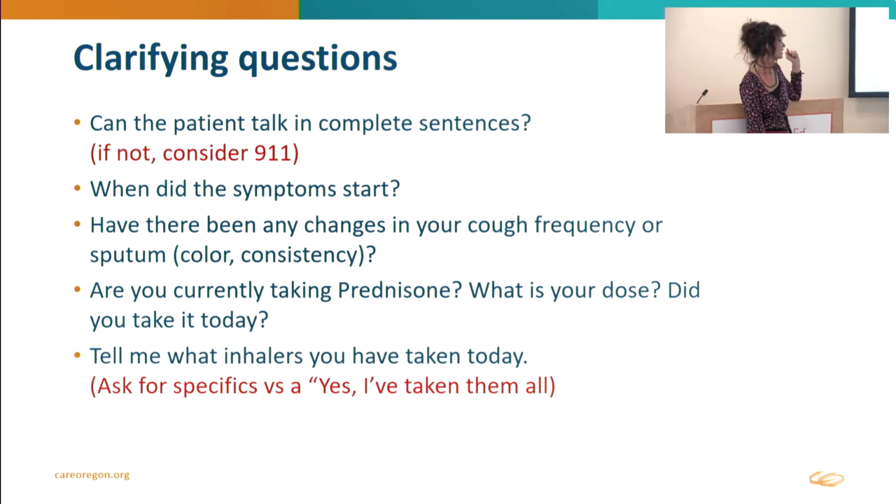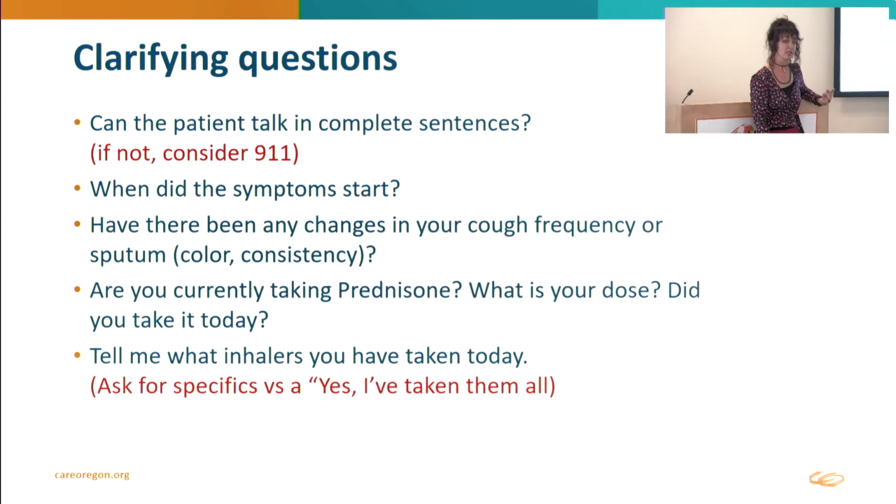And then, tell me what inhalers you've taken today. It's going to be really hard with a person over the phone to do this because you're going to say, what inhalers did you take? I took all my inhalers. I'm fine. I took all my inhalers. None of them worked. That's what they're going to say a lot of times because they're annoyed because they can't breathe and you're trying to make them talk about it over the phone.